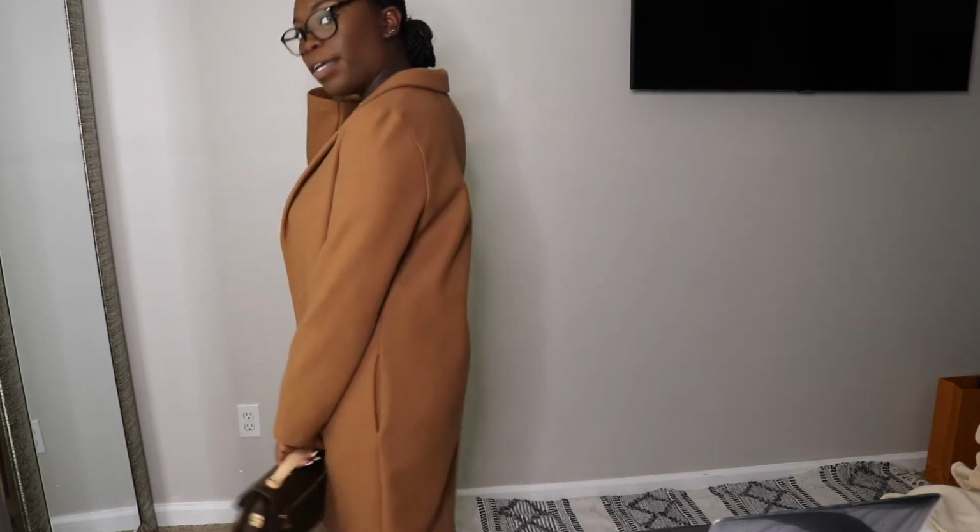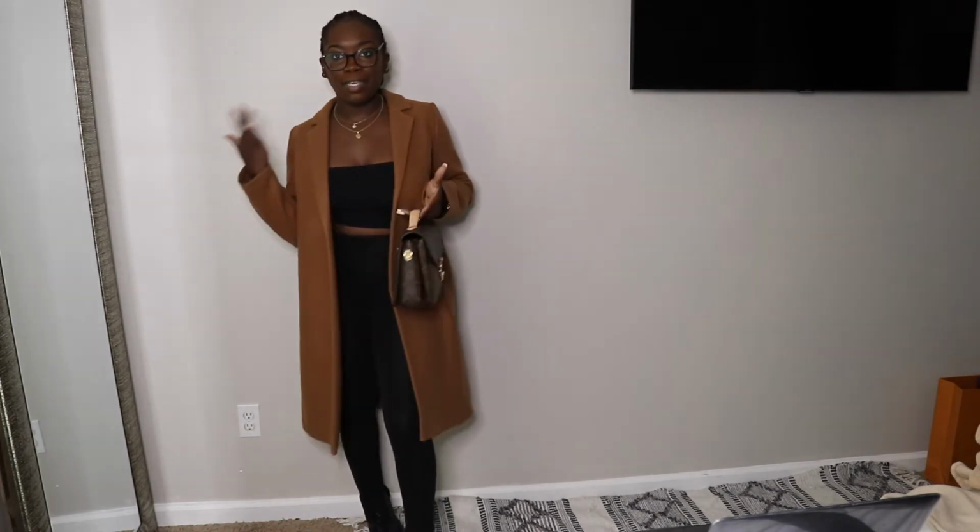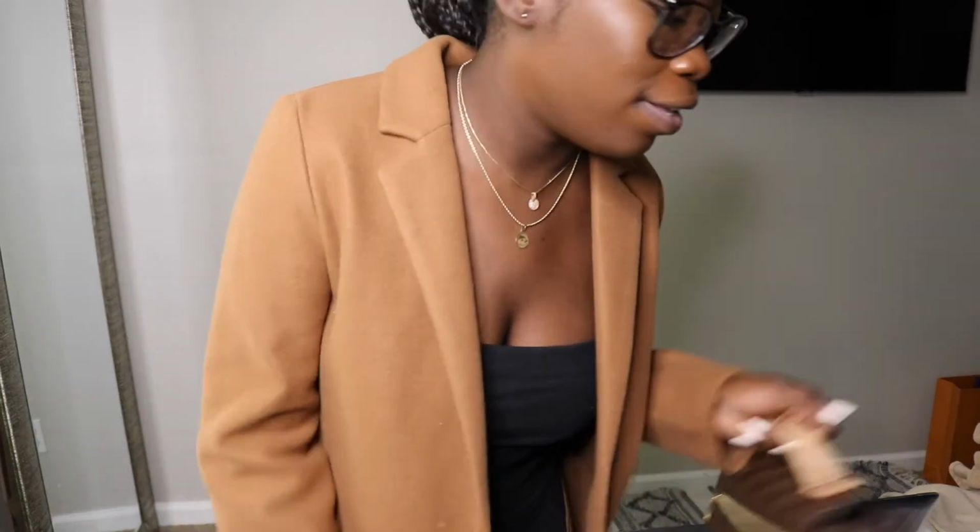And I still have my hair in the bun because I think the bun looks good with the coat. It's like the coat vibe. So yeah, let's go on to the next outfit.